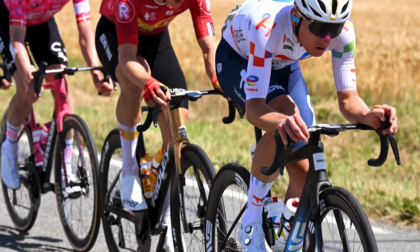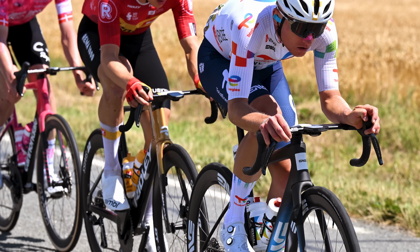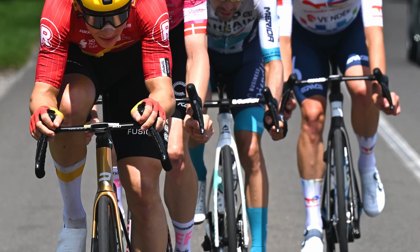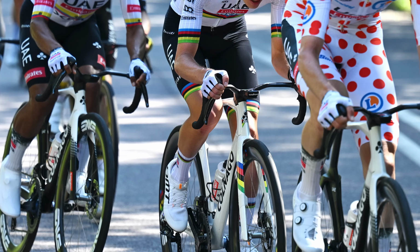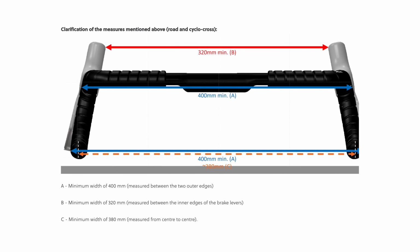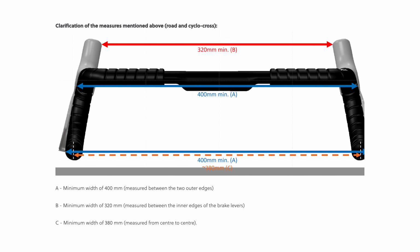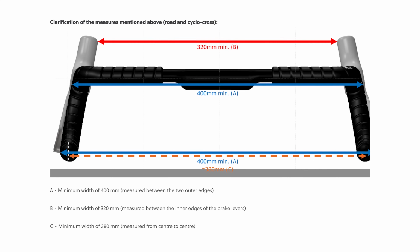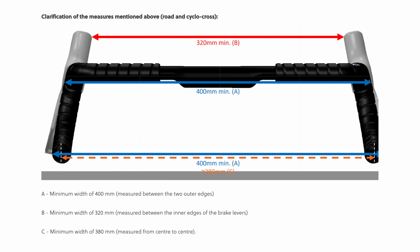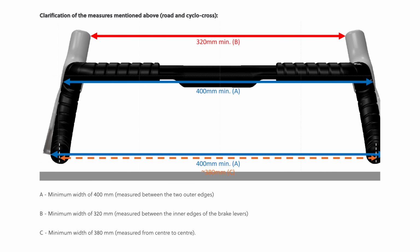We know that handlebars, actually, that's not a marginal gain. If you want to talk about speed, having narrow bars does have a significant impact on how quickly you can go, or how many watts you can save. This is basically why they've done it. They're saying that the speeds in the pro peloton are too fast. They want to slow it down, and therefore it's 400 mil from outer to outer that your bars have to measure at least, and then 320 mil, 32 centimeters, between the closest two points on the hoods.